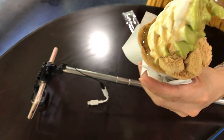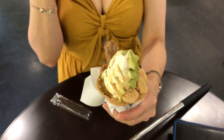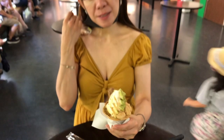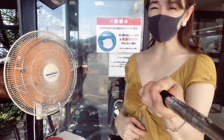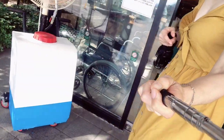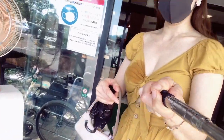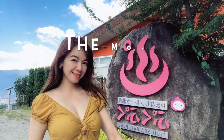Vanilla and matcha mix. We should have this kind of electric fan in the Philippines, guys. Look, it's an electric fan. That's my water dispenser. There's the tank. Nice one!